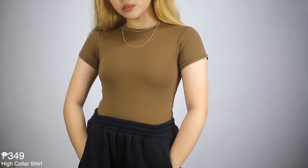So the next one that I got is this brown top. I love how brown it is. Like it is the brown that I really wanted. So this has a lot of colors. So I settled on brown, of course. Brown. It's brown. Dude, it's brown.